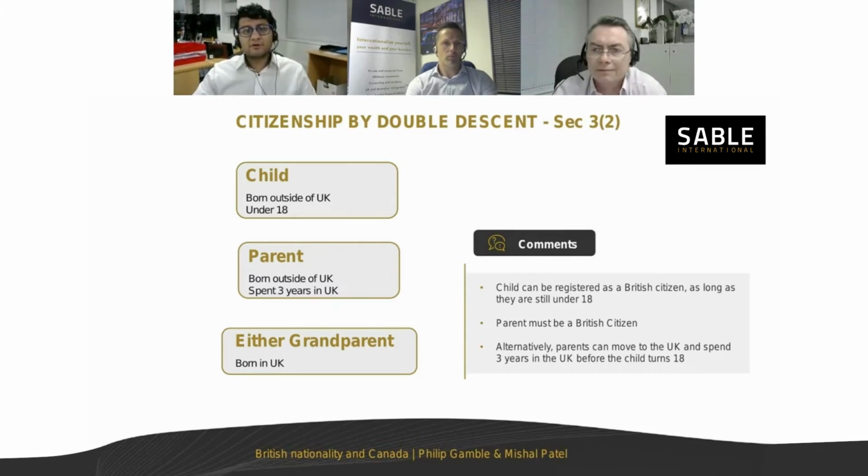However, there is a registration in the current day legislation that allows that child to be registered as a British citizen without coming to the UK, where the parent can show not only they were British at the time the child was born, but also that the relevant parent here had spent 3 years in the UK at any point before the child's birth. 3 years, sometimes you can get away with 2.5 years, depending on how many absences you've taken in that time period. Because in this 3-year period, you must prove you've not been out for more than 270 days specifically.